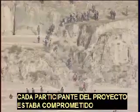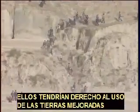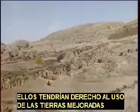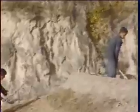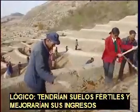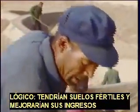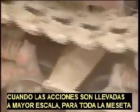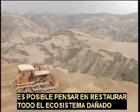Everyone in the project area was engaged. Farmers were paid for their labor, and when the work was finished, they benefited by having the land use rights for the improved land and owning all of the output. Understandably, their primary interest was in getting productive fields on which to grow crops and increase their income. But when their actions are taken to scale, over the entire plateau, it is possible to think about restoring ecosystem health.